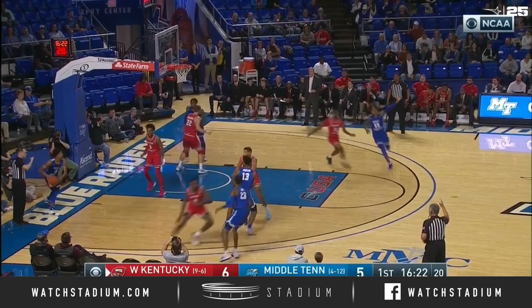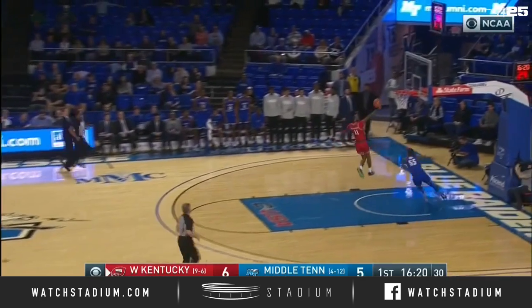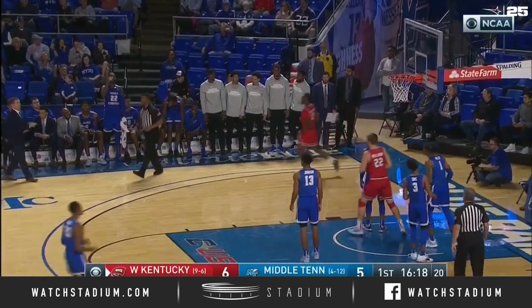High school 6 miles away from the arena. Hollingsworth into the open court. Hollingsworth couldn't finish. Got it back against Green and won.